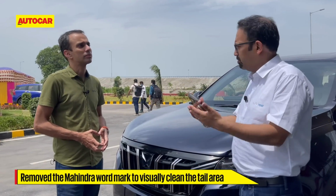Actually, if you see, this is one of the cars where we've removed that lettering, just to clean up the tailgate, I think. Otherwise, there are so many messages. And as you rightly said, a logo takes a little time to bed itself in.